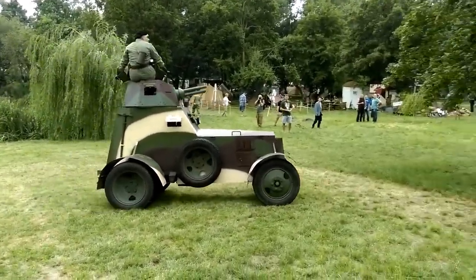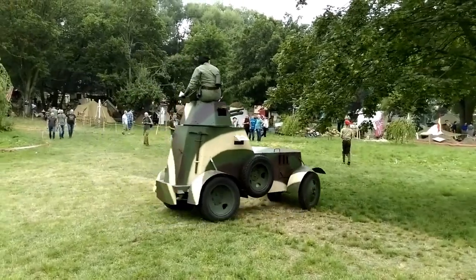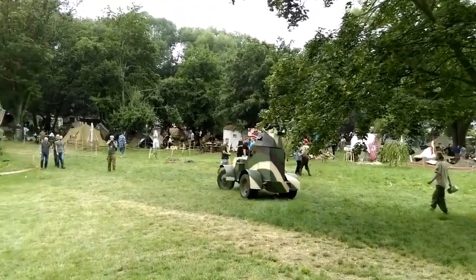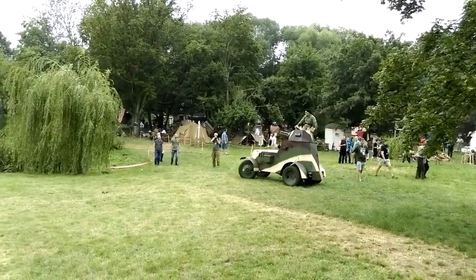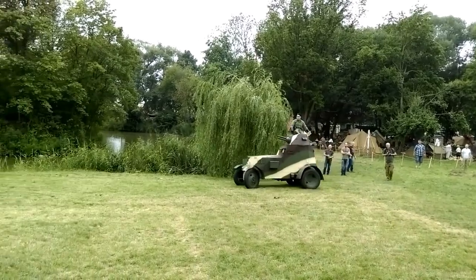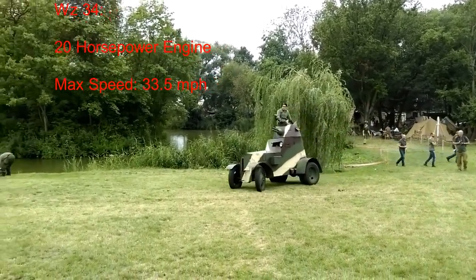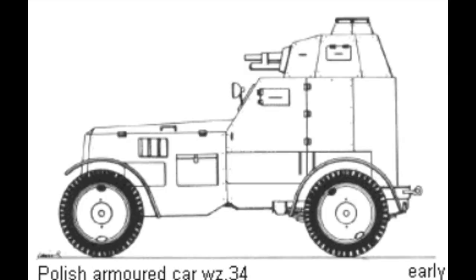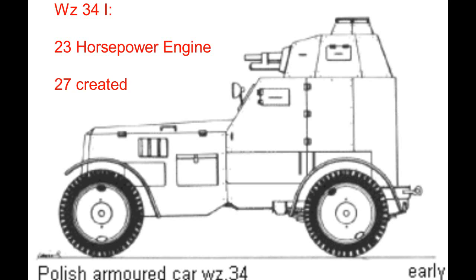There were three versions of the WZ-34. There was the model that was just converted from the WZ-28, and didn't have many changes except for new wheels replacing the half track. This car could reach speeds of up to 33.5 miles per hour when on the road. The next version, the WZ34-1, had an improved 23 horsepower engine. 27 of these models were created.